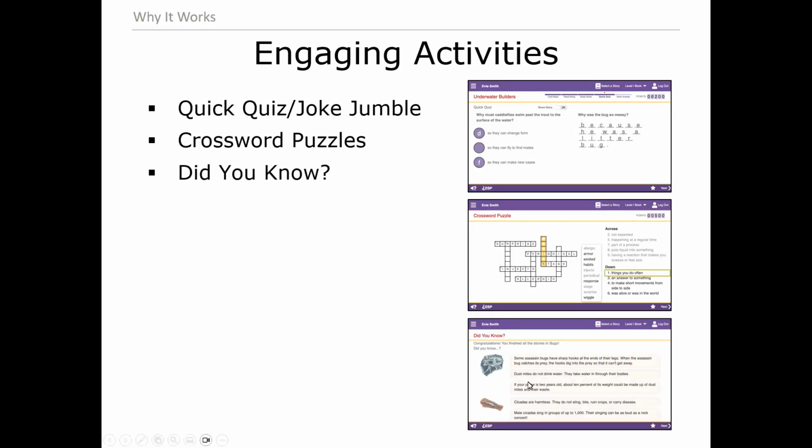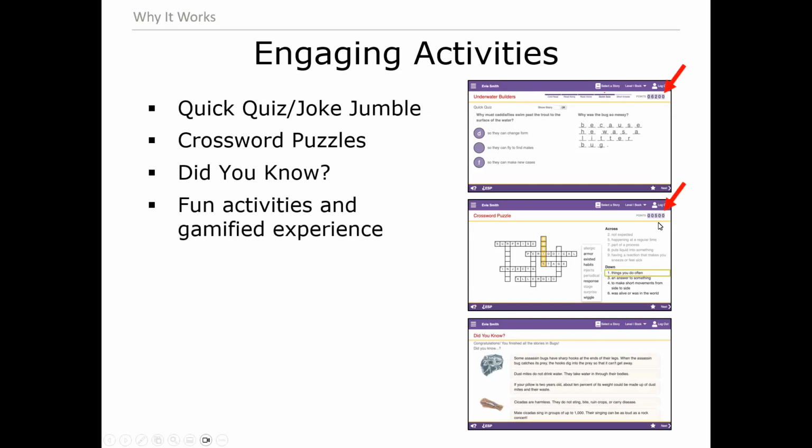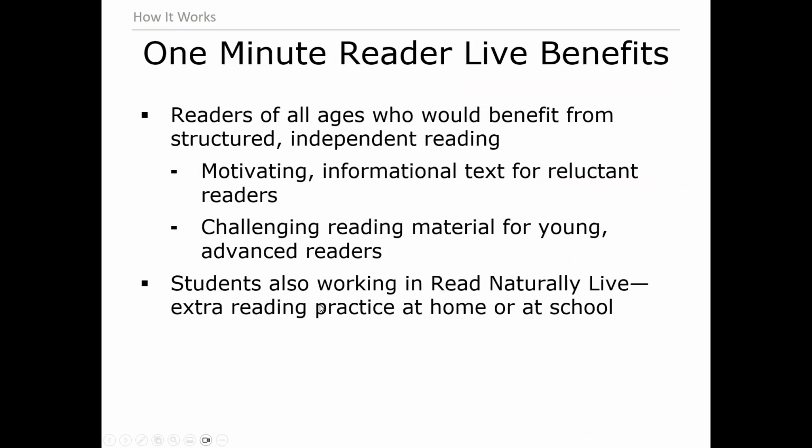And then did you know, fun facts from the stories, because students learn a lot in these stories and then they get excited about sharing that information with other people. So this is fun. There are points that are built in. The students get the most points for their comprehension questions, so that's pretty cool, but they do get points for all the activities, and they build those up within each story and within each book.